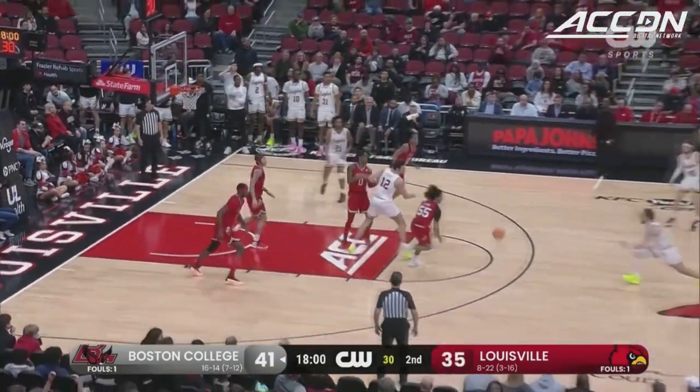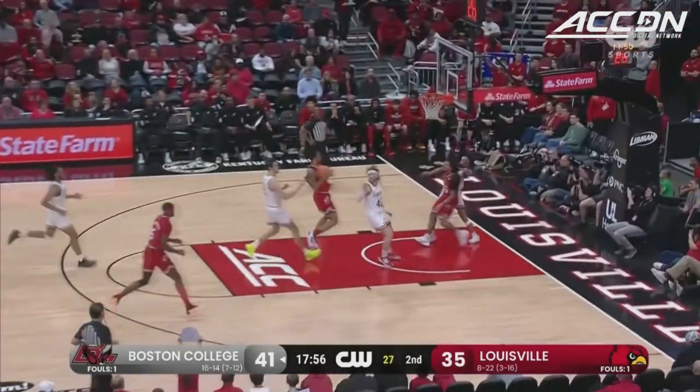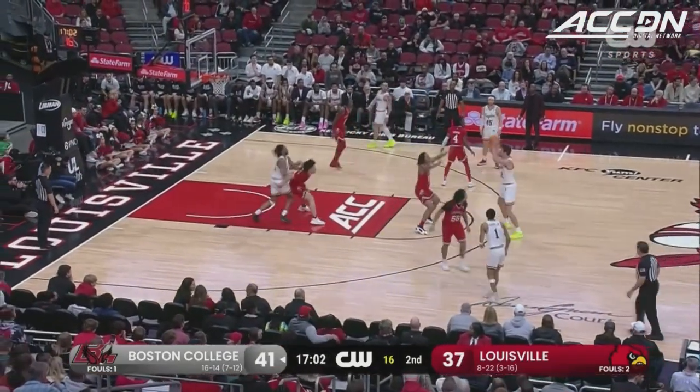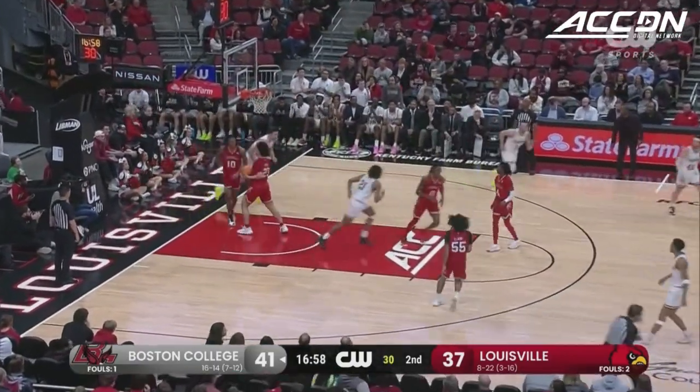McLaughlin rounding out. Post tips it out, but it's stolen by Clark. Going right at Harris. Back for Glenn. Oh, great play. I would love to see Boston College be able to get Quentin Post going because, again, every time he's touched it, you see right there putting the ball on the floor.